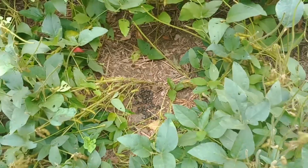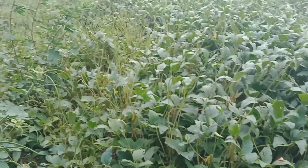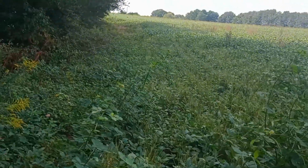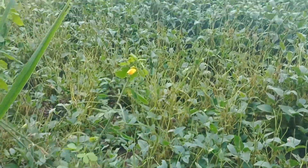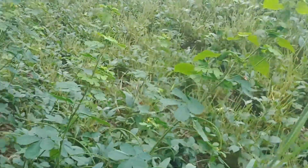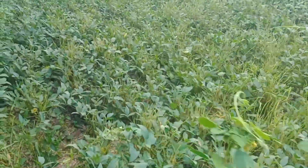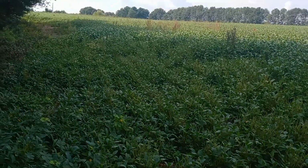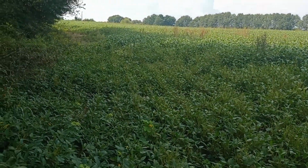I wish I could hunt back here. Look at that. All the tops of these soybeans completely missing. You see over there all the leaves? No leaves over here. There's so many deer back here. Look at that. All the tops of all those, all the way out of there, are gone.